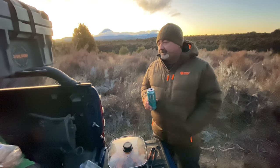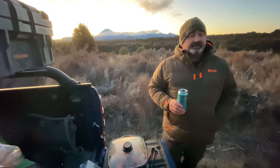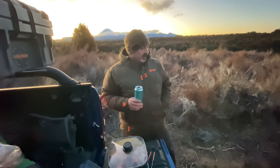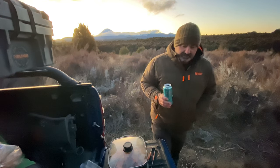We did get a permit from Doc today for taking Dusty into the Kaimanawas. So that's a good thing as well. Make sure that we're all legal with her. So yeah, we can camp in the Kaimanawas and walk there, whatever we want to do.